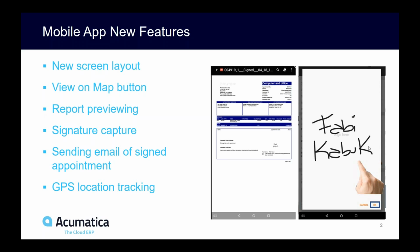So the second new feature is that now we have a new button that is the View on Map. With these new buttons, you can now easily open the direction of the appointment using Google Maps or any other navigation app that you have installed on your device. And with this, you are going to be able to easily find the route from your current location to the appointment's address simply by using the features in the navigation app.